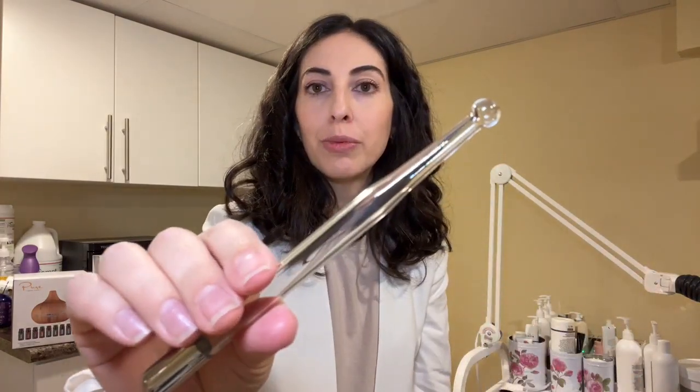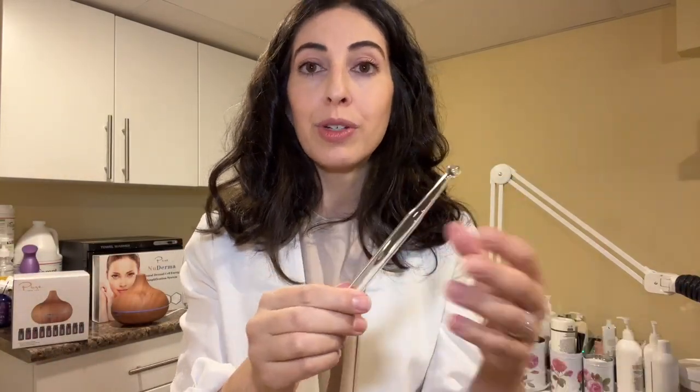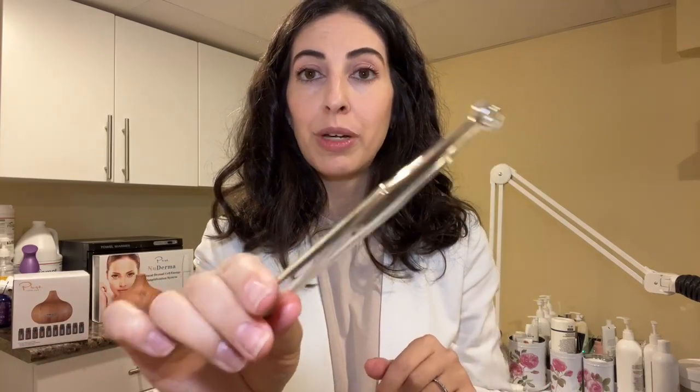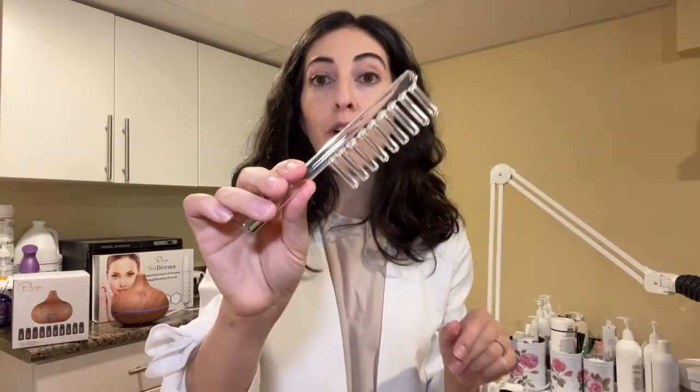The spot tube, which is meant for targeting individual blemishes. So if your client has a few spots here or there, or if you notice they have a spot on their shoulder or their back or their arm, you could absolutely pull out the spot tube and use that on them. And then lastly, the comb tube.